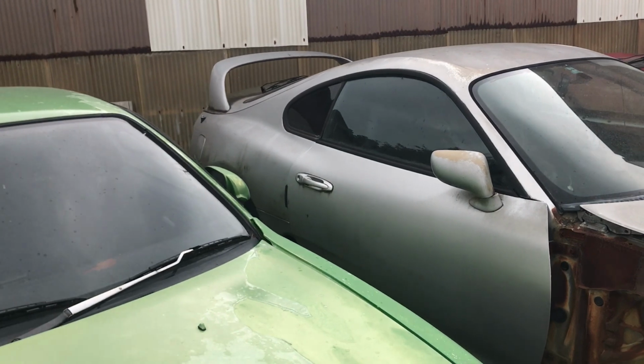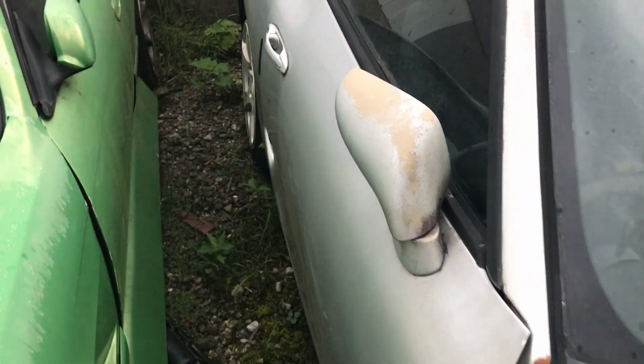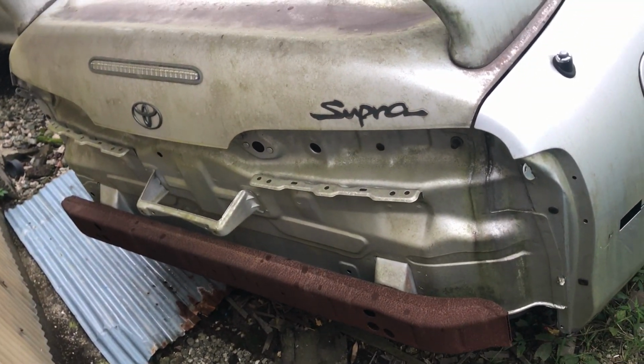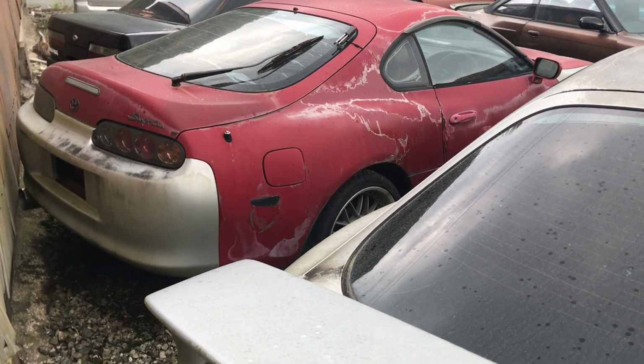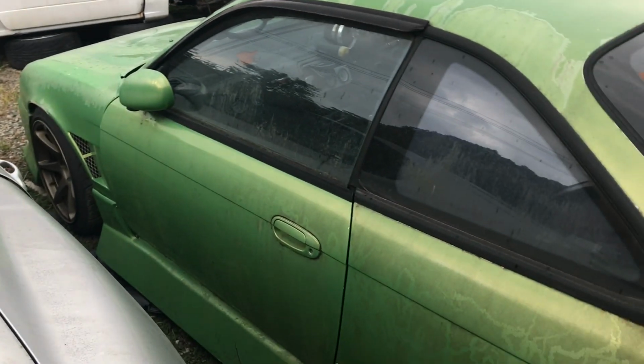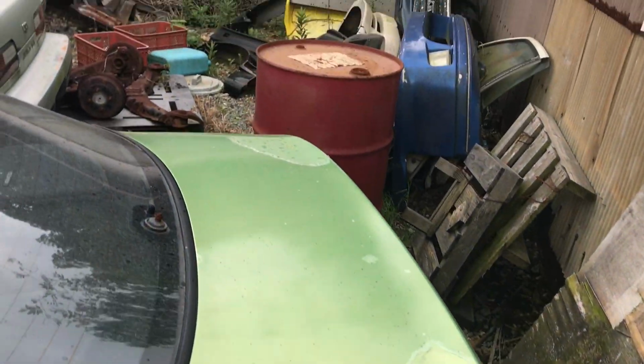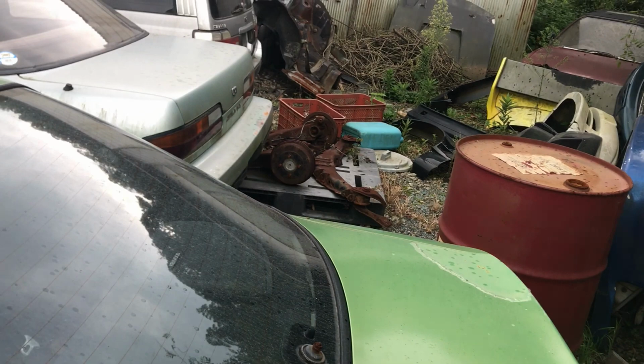Yeah, and let's see if I can walk through here. We've got an S14, which I'll show in a bit. Sorry, spider. I'm not into wrecking natural habitats of animals, but you know, he was asking for it. Supra, no rear in that. There we go, a bit of a better look. Yep, and what we got here? S14, the whole drift thing, of course. This one doesn't interest me as much as the convertible over there, or the rather plain S13 there, which we're going to check out now.